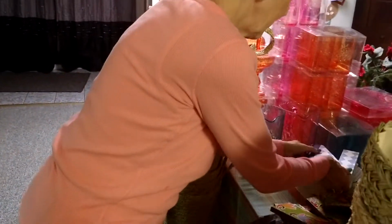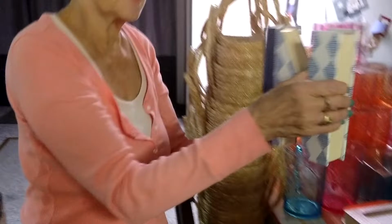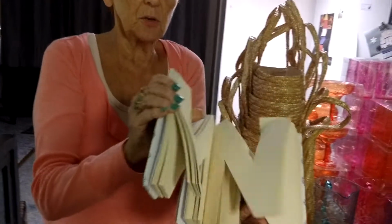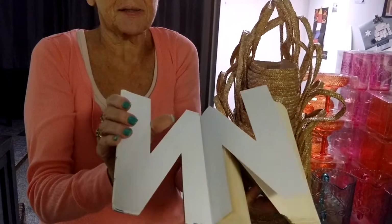And they're tablets. Open them up, Mom. These are tablets. They look like books, but you open them up and there are just little notes. You know, you need to jot things down, you need a piece of paper.